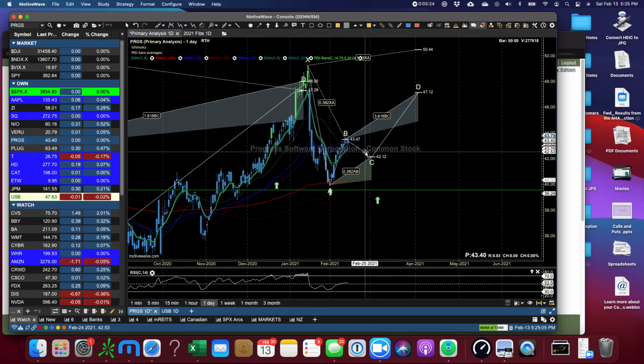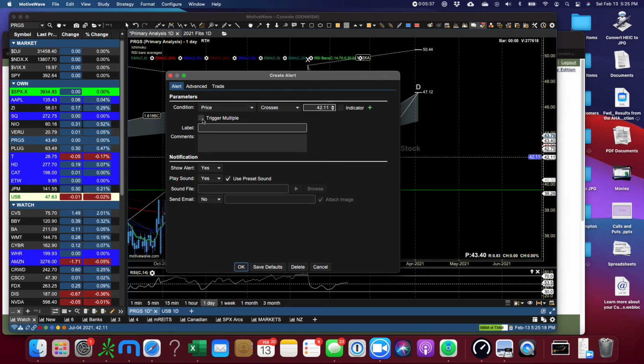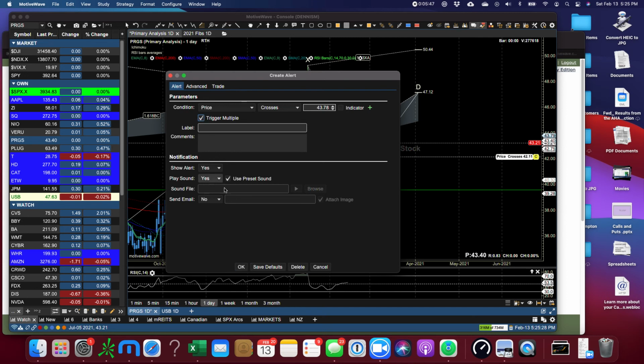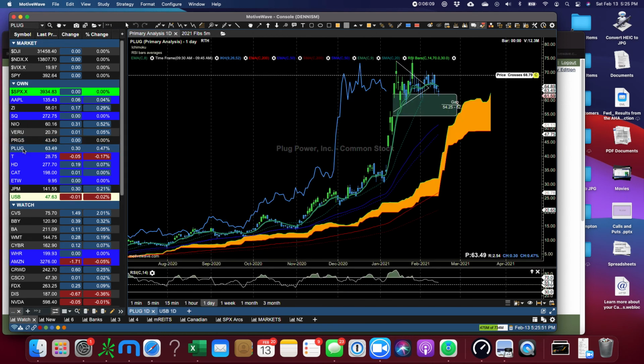So what we want to see is a pullback to 42, and then we would start trading the C to D leg of this Gartley. So let's put in an alert right here. Let's also put an alert right here. And these are going to be our two indicators. If it moves above 43.78, then it's moving to form a different pattern. If it moves down to 42, then we know that we've got a bat formation in progress, and we're going to start trading CD.